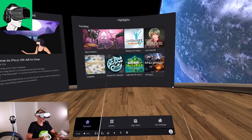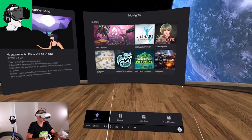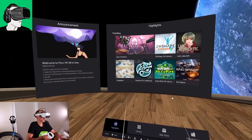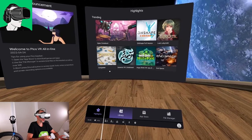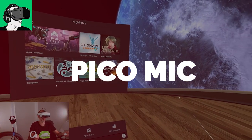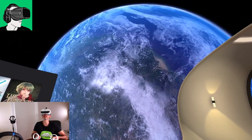So we're inside the store now. The microphone that you can hear at the moment is actually coming from the Pico Neo 3 Link itself or the Pico Neo 3 Pro, as it will be more or less, as I mentioned before, the actual same headset. And inside, so this is your home, by the way, guys, just so you can see. And you can see the planet here. I mean, this is really amazing.